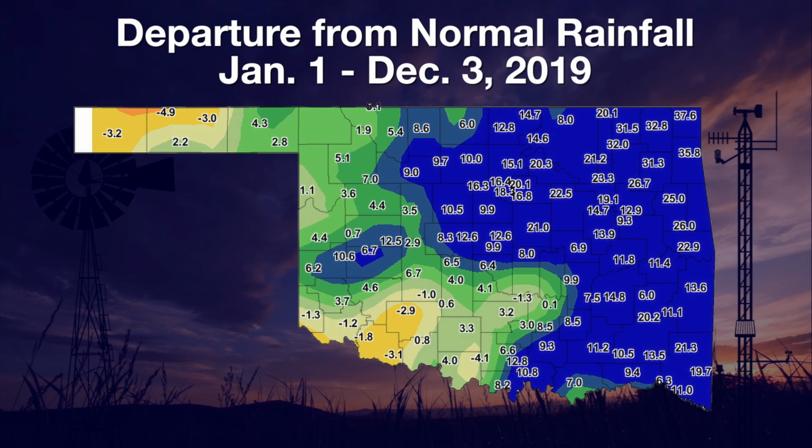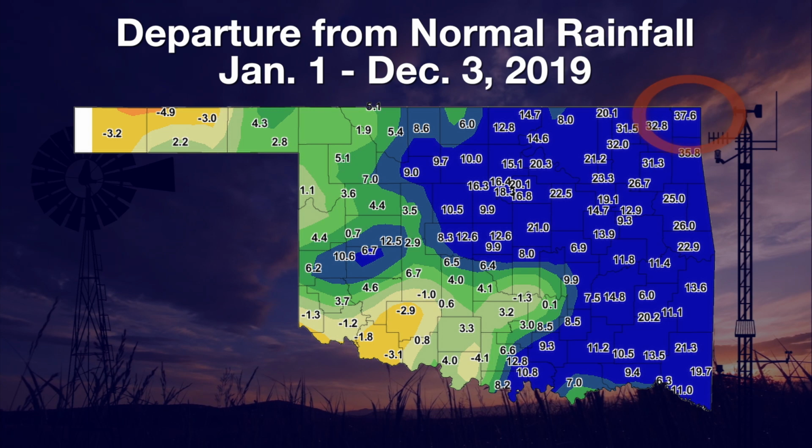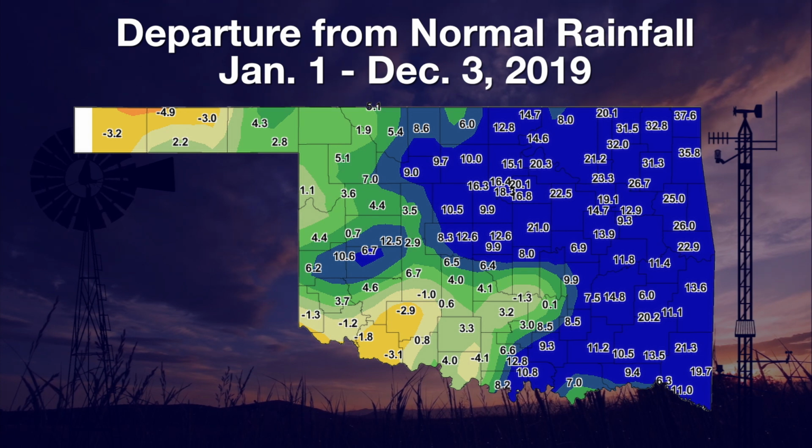Let's check that same time frame out, this time departure from normal rainfall. Miami, Oklahoma, an incredible 37.6 inches of rain above normal. The Western Panhandle, 3 to 5 inches below normal, so quite a difference in the experiences.